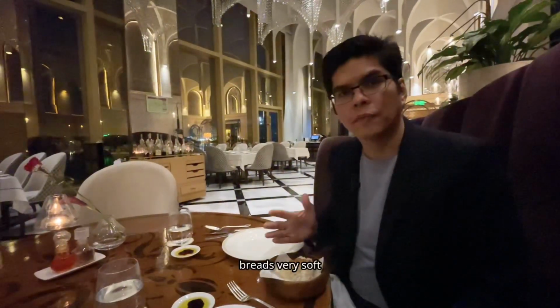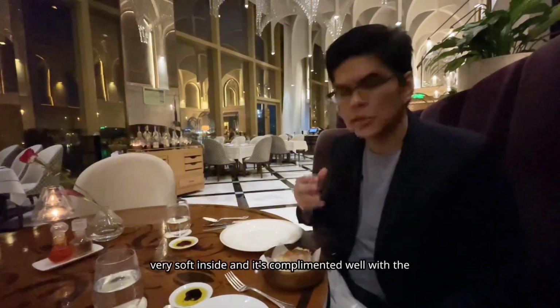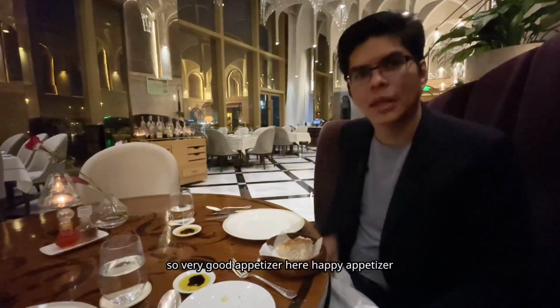The bread's very soft. There's a crunchy layer, but very soft inside, and it's complemented well with the sauce. So very good appetizer here, La Piazza.